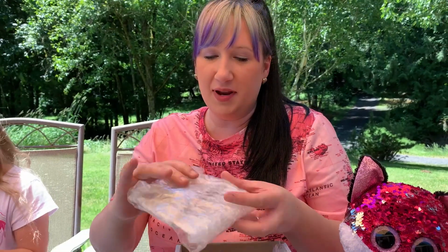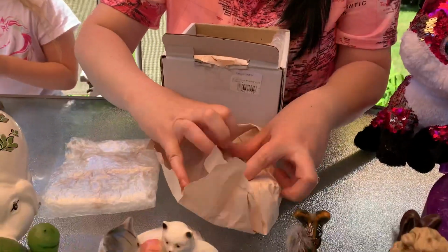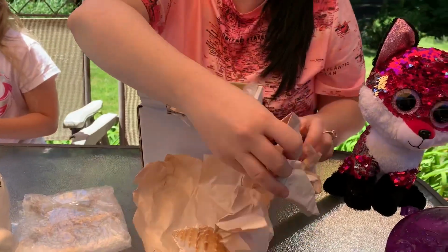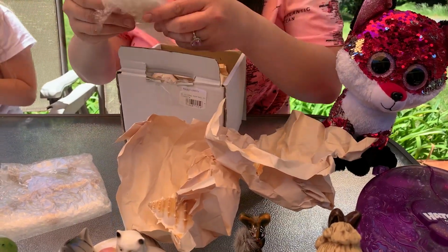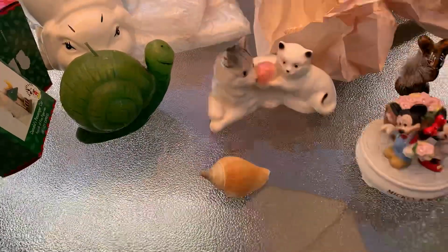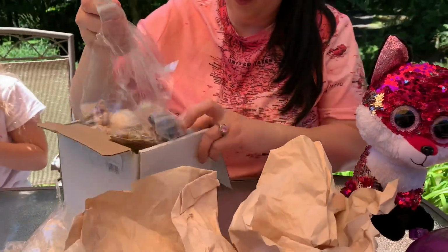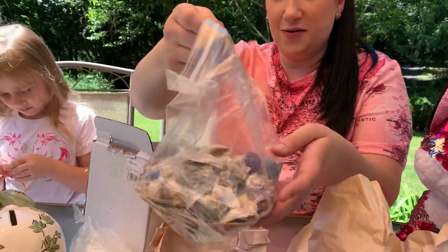And the grand finale now is the box of shells. I didn't even open it. Look. Oh. You didn't show that one. What is it? Oh, okay. I was just really getting into it. Oh, just a couple more in here. Oh! Cool, a basket. Someone's seashell collection.